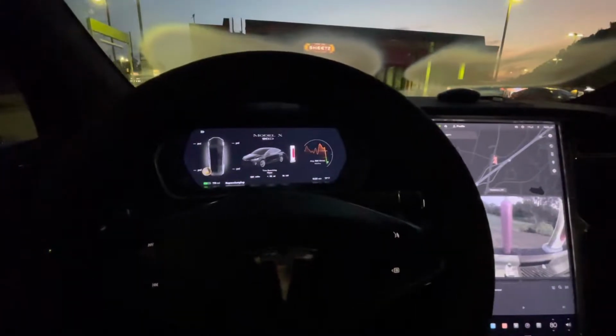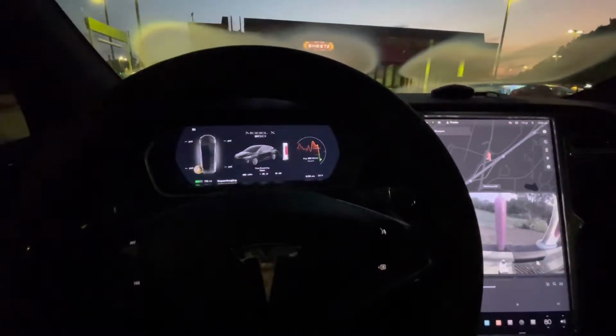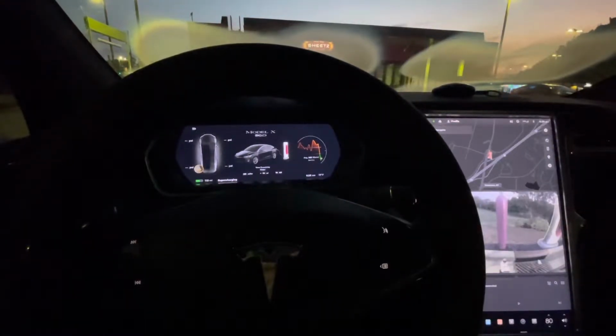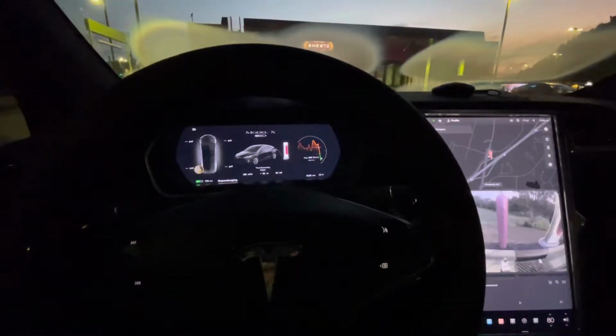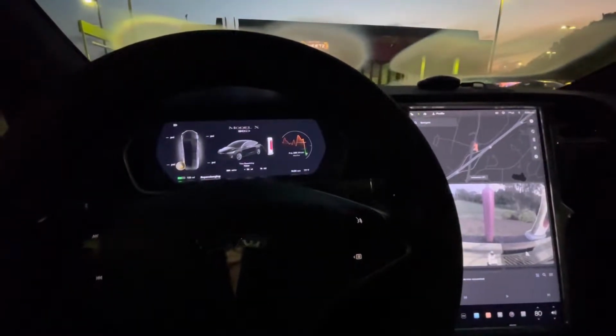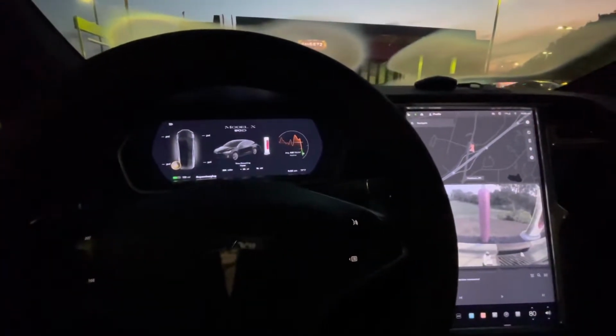Hear my compressor revving up. It's not staying on. It's still doing the same thing, only when supercharging. This is supercharge number 2407.